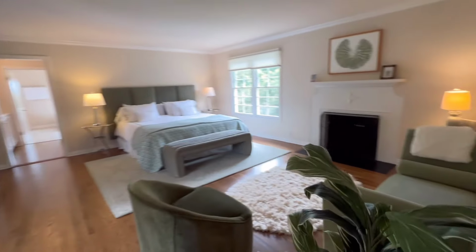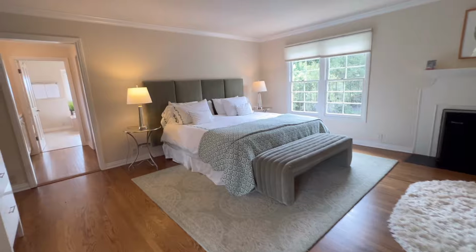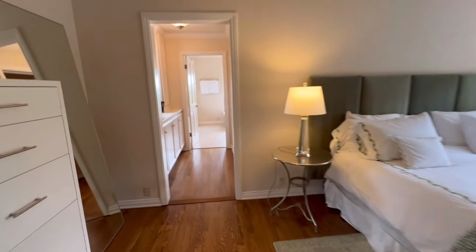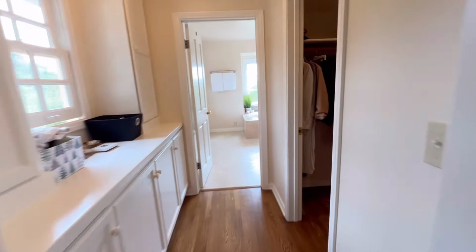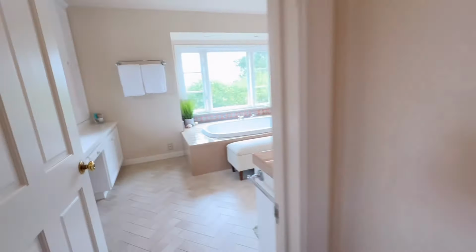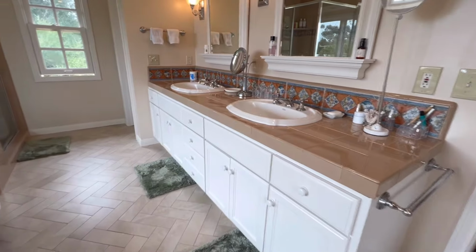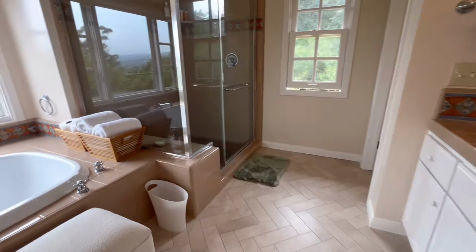All right, I found the primary. You can see it's got a balcony, a good sized bedroom, fireplace. You walk by one walk-in closet at the entry, plus another here, and then you've got a nice big primary bathroom, shower.